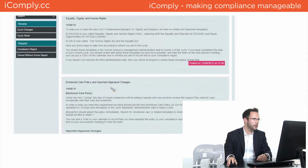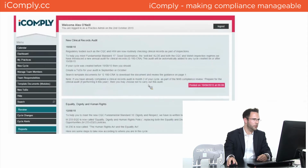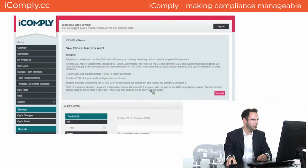So for the new clinical records audit, if I just go back to the dashboard, you can see on the 19th of the 8th there, in order to help meet what inspectors are looking for, we've introduced this new document, G180 CRA.